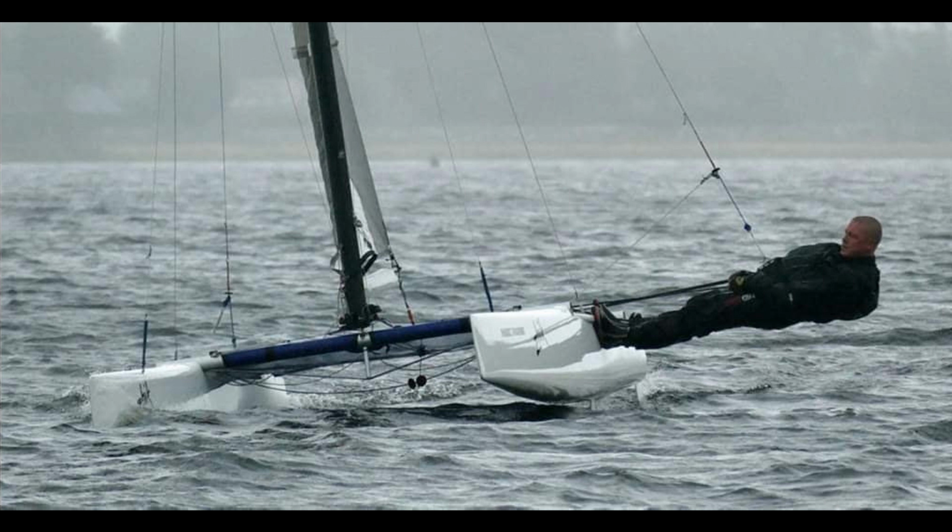One of the big features of the A-Class is that it's a very lightweight boat. This A-Class, although 20 years old now, still looks the business. And Mike here is showing some excellent trapezing style.